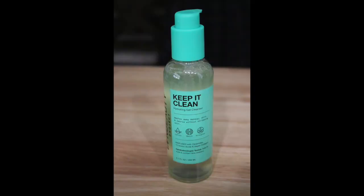And then the 3 that I chose, one of them was just a cleanser. I'm always looking for a cleanser that is not super drying. And I don't want a cleanser that makes my skin squeaky clean. I want it to clean it. I want it to take off all my makeup, but I want it to leave some moisture. And so I was happy with that one.